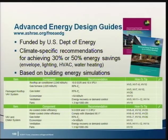Finally, some of you may be familiar with a series of advanced energy design guides that are funded by the U.S. Department of Energy and have been jointly developed by ASHRAE, the American Institute of Architects, the Illuminating Engineering Society, and the U.S. Green Building Council. These guides include a series of climate-specific recommendations that can be used to achieve 30%, or in some cases 50%, energy savings over a conventional design.